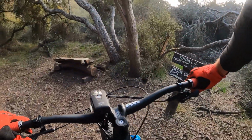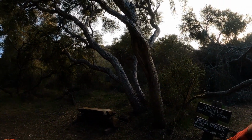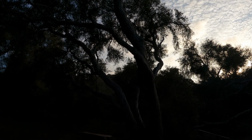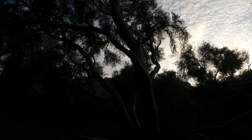Everybody, that was Tunnels 3 downhill. Hope you guys liked it. Now we're contemplating climbing Tunnels 4 to get back. It is the easiest way. Next time we come out here, we're definitely going to do Tunnels 4 down for sure.